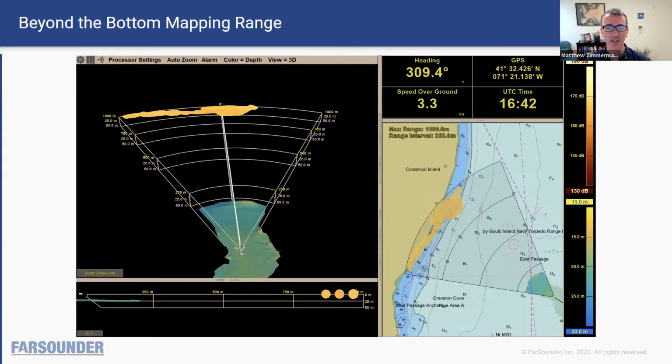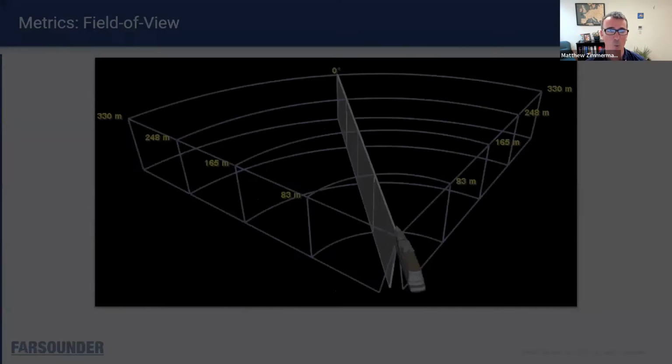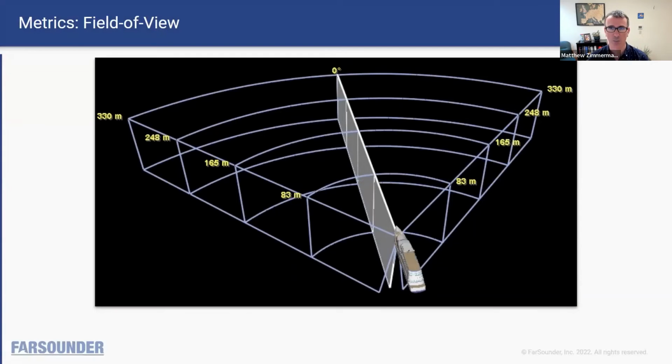However, besides range, there's a couple of other metrics that I think are really important when it comes to evaluating different sonar technologies. One obvious component is the field of view. How wide can you see and how deep? So obviously the wider your field of view and the deeper down you can look, the more information you have about where you're navigating. A second component to field of view is what angle down do you look?